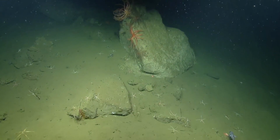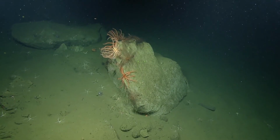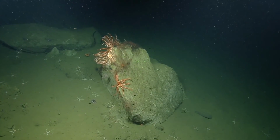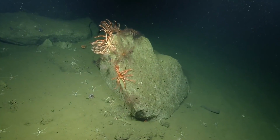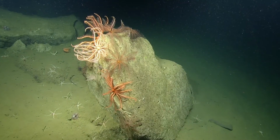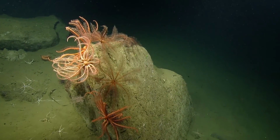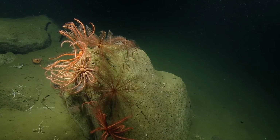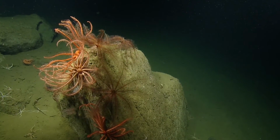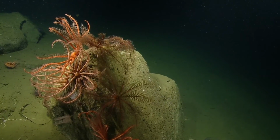This rock looks a bit different than what we were looking at earlier. Looks more like a muddy rock. And we have sedimentary. Brisingid stars. Wow. Brisingids. Beautiful. Yeah, it's a gorgeous collection, really close. And crinoids next to it too. Yeah.